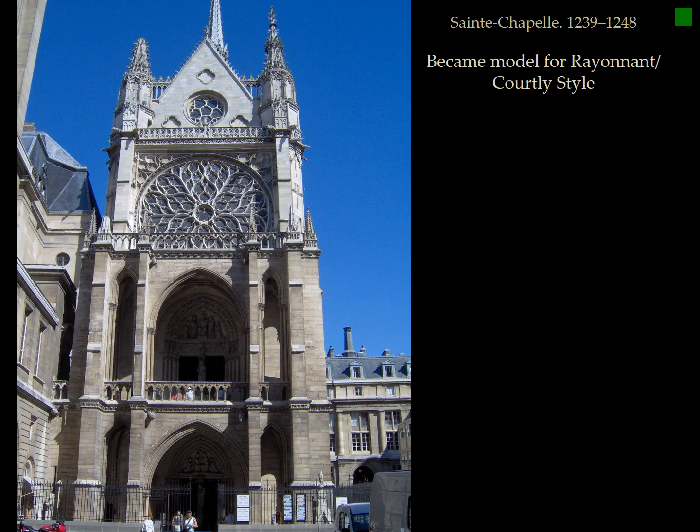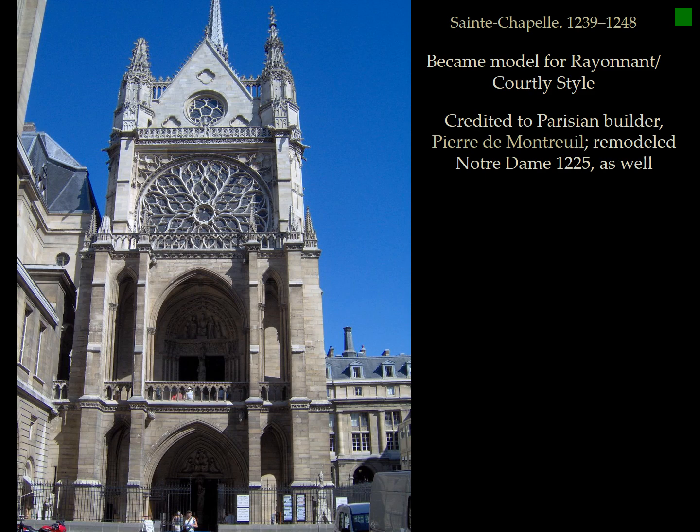It is no wonder then that Sainte-Chapelle would become the model for the Rayonnant or the courtly style, the last in the evolution of the Gothic, the style born in France and, of course, spreading elsewhere throughout Europe.